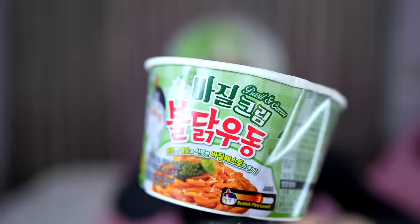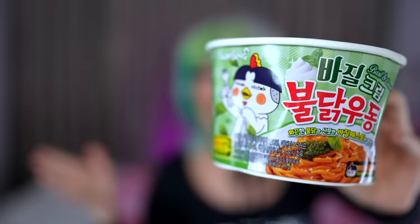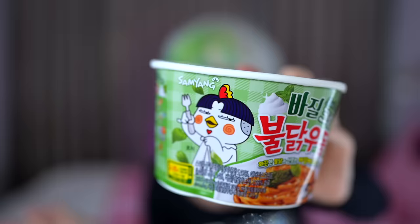I'm so happy. They probably suffered a lot during traveling. You can see it has some dents in there. I still love you. Here's what it looks like. Ignore the dents, but this is it. I don't know how spicy this is gonna be. It's Samyang noodles, so probably still very spicy, even though it says cream. I'm hoping that it's gonna be similar to the carbonara noodles, spice level wise, because I can eat those. Barely, but I can eat those.